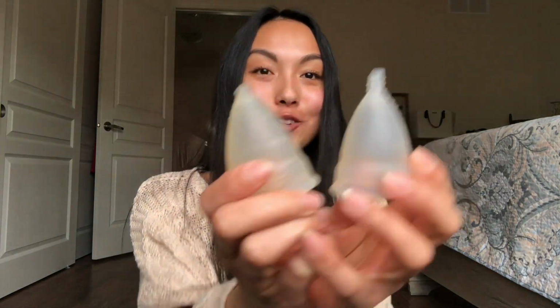So this was the first Diva Cup that I used, and the reason I cut the stem off of it was because when I inserted it, I think I didn't put it in far enough, like I didn't shove it up there, and so I honestly felt like I could feel this stem whenever I walked around, and I was very paranoid about it. I obviously didn't cut this one's stem off because then I got more comfortable with using the cup, and I realized, no, I just really have to shove it up there and then it's fine. But yeah, you can personalize the experience a little bit and cater it to your body a little bit more.